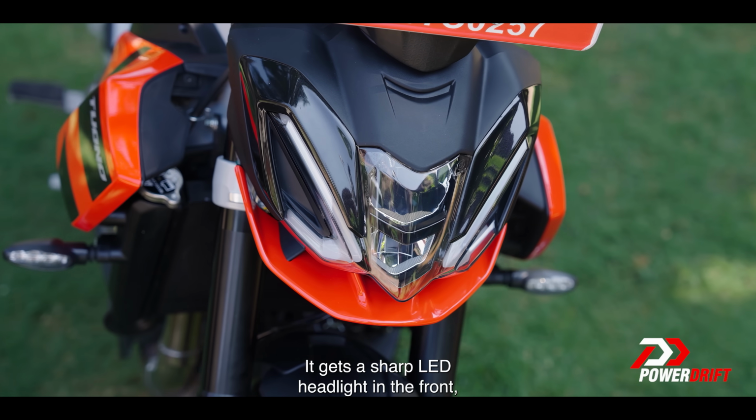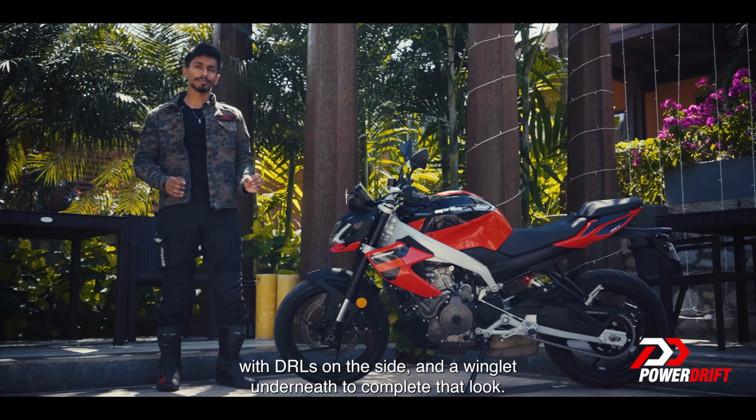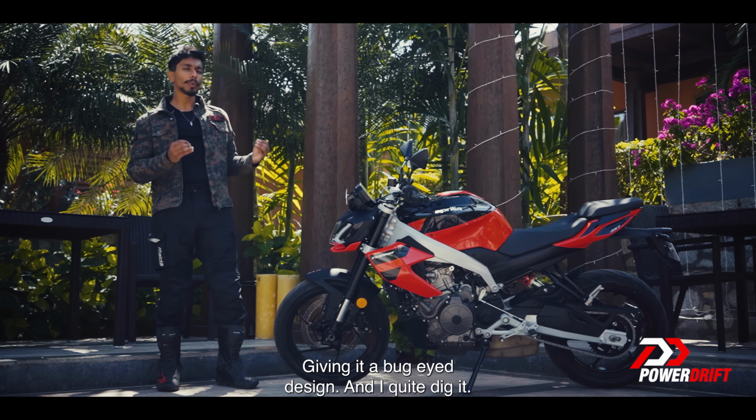It gets a sharp LED headlight in the front with DRLs on the side and a winglet underneath to complete that look, giving it a bug-eyed design, and I quite dig it.